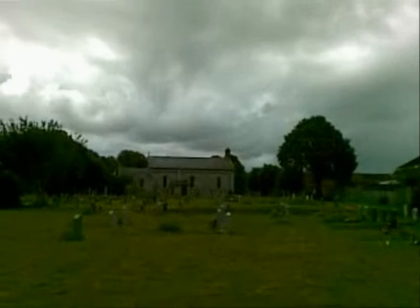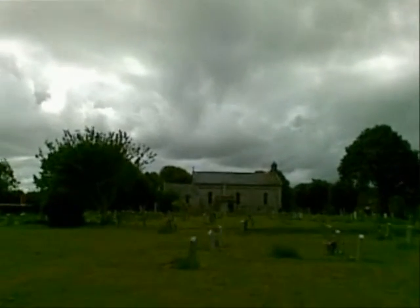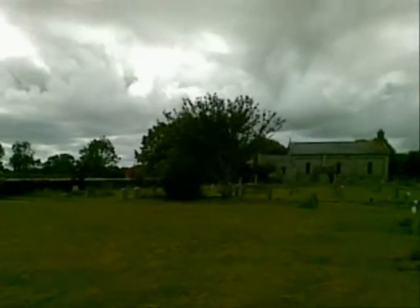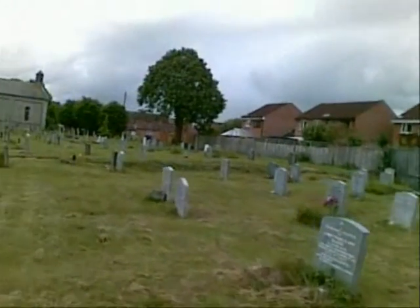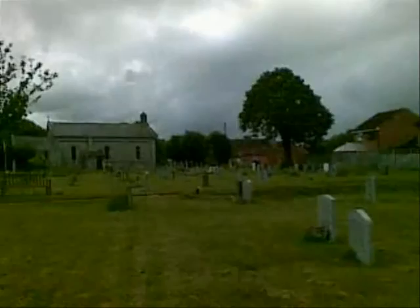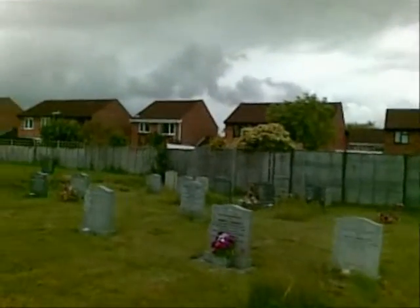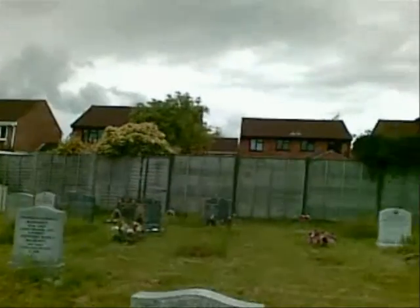Right, we're in All Saints at East Huntspill. Not open, just like West Huntspill. I'm just having a quick look at some graves. Certain ones I come across I might make note of.